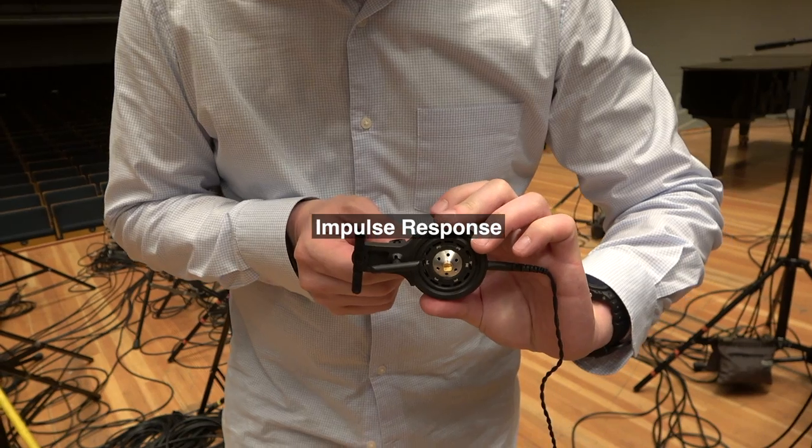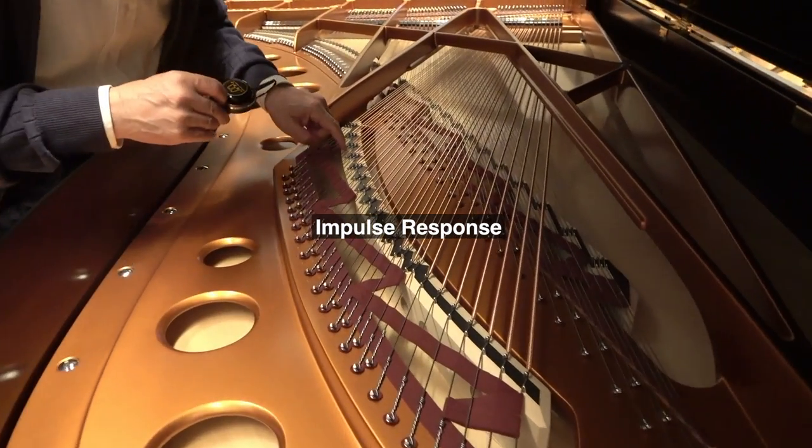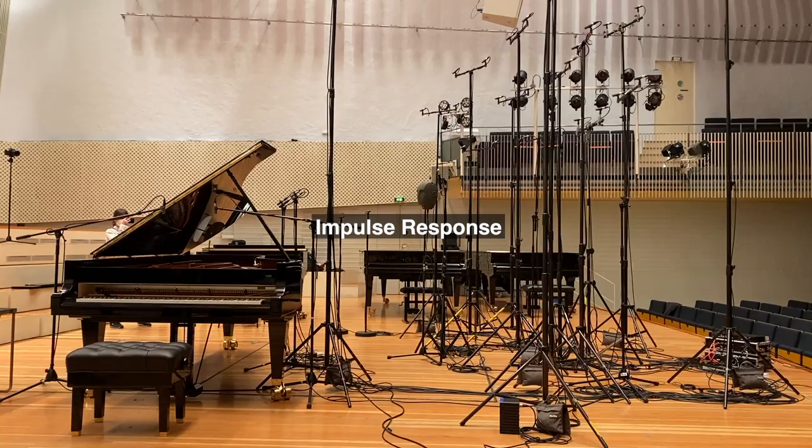We wanted to know physical aspects of acoustic characteristics of the piano, so we attached a vibration device to the strings of each piano to reproduce and record measurement signal for impulse response.